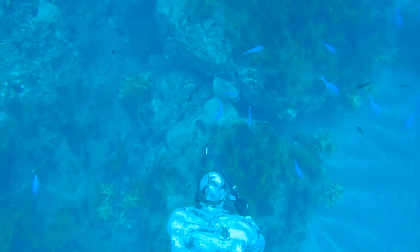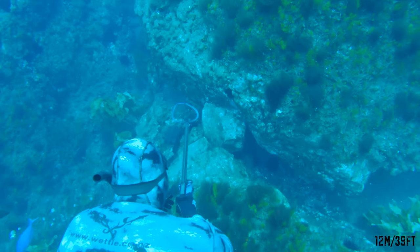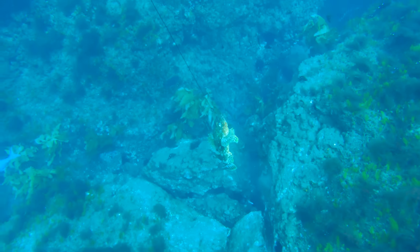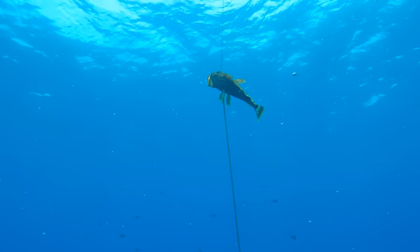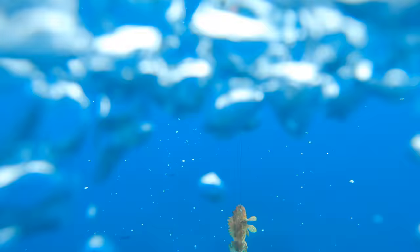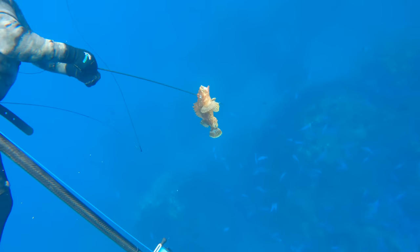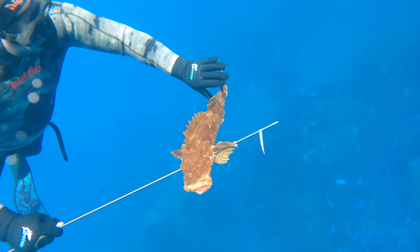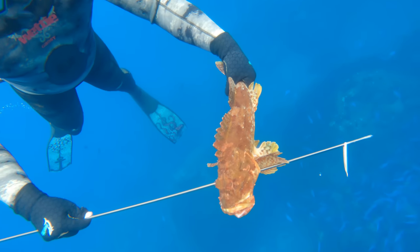John has no respect for the tip of his spear, so he has no problem shooting these things point blank into rocks. Whereas I tend to be a little bit more cautious. But it works perfect for me. I get to eat it, but I don't have to worry about blunting my spear. Two of these scorpion fish made the perfect amount of meat for the risotto we ate the next day.